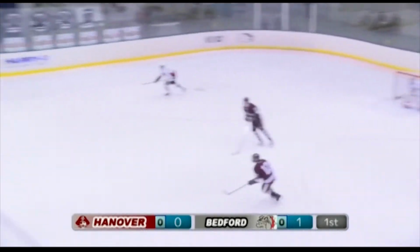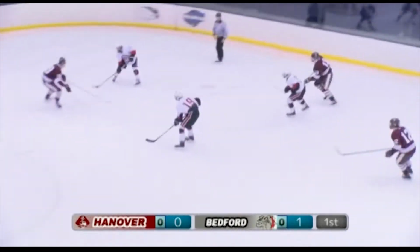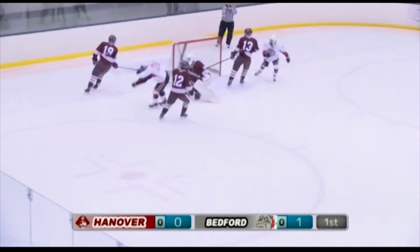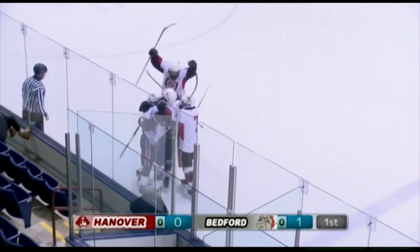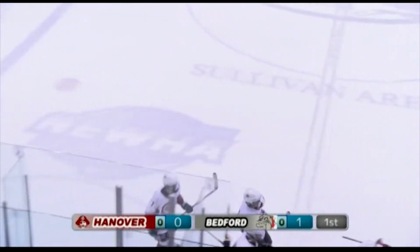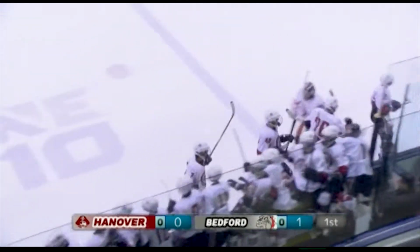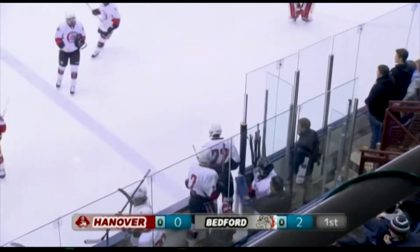Hutchins now for Bedford. Long flip up to Scott. He gets it up to Lobdell. Here's a chance for a 2-on-1. Shot, score! Nice goal. Owen Roberto, his second goal. Nice pass. Not sure if that was his brother, but no, that was Lobdell who fed him the pass, and he roofed it right on the goalie, and 2-0 Bedford.